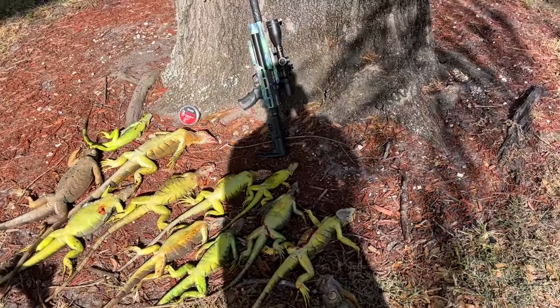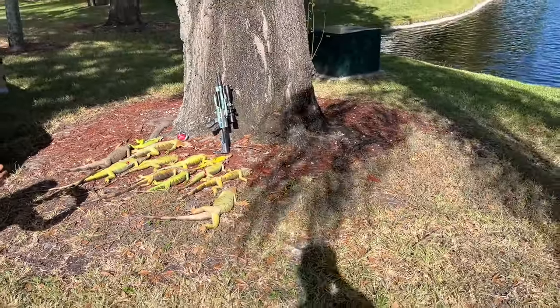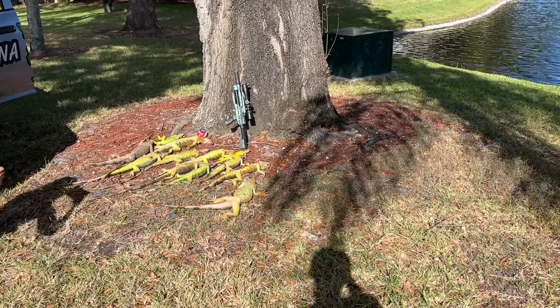1, 2, 3, 4, 5, 6, 7, 8, 9, 10, 11, 12. Wait, you're in the shadow? Let me know if you're in the shadow. There's 12 more iguanas that we have added to today's bounty.